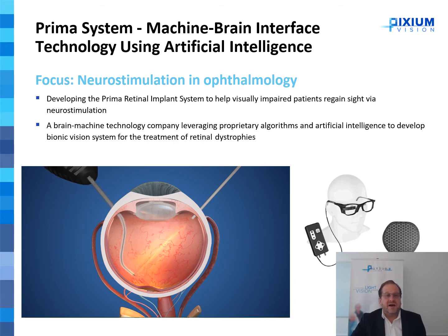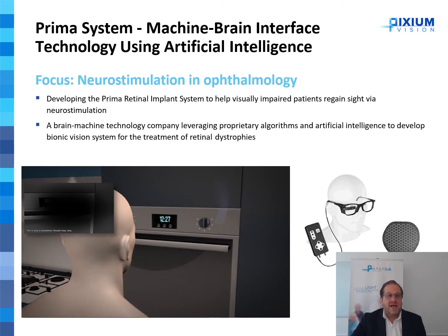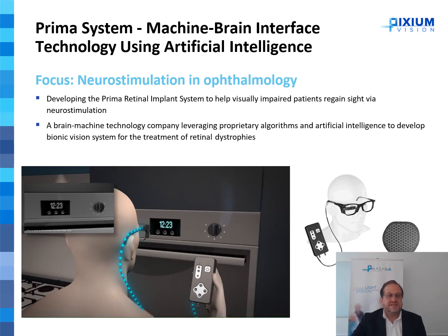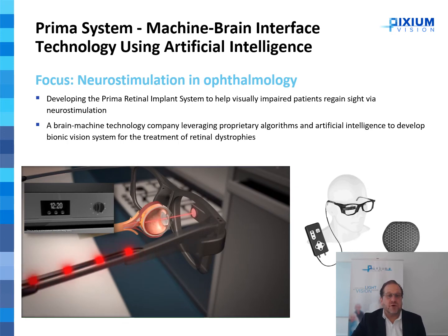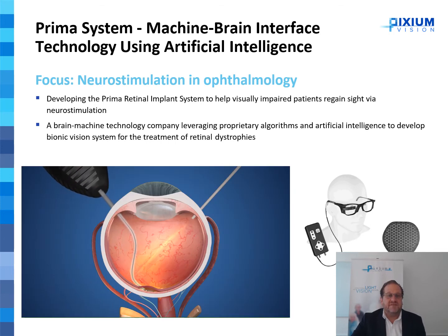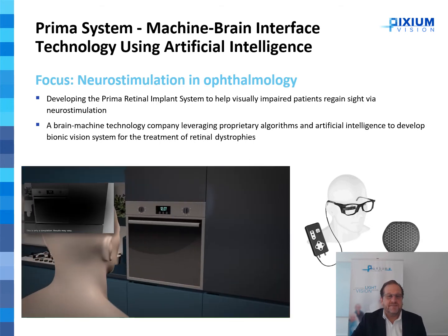The main element of the Prima system is a miniature retinal implant coupled to an external device consisting of a camera and algorithms derived from artificial intelligence. The Prima system is intended to partially replace the normal physiological function of the eye's photoreceptor cells by electrically stimulating the nerve cells of the inner retina, which then transmit the visual information to the brain via the optic nerve.